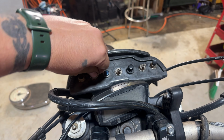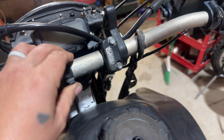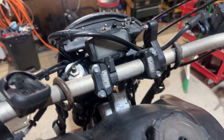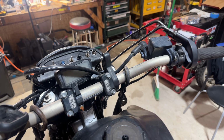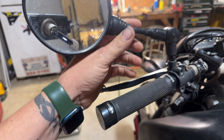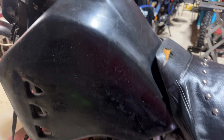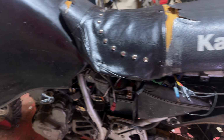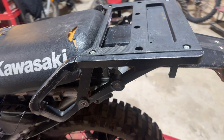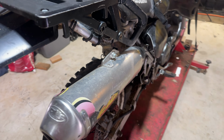I'm not quite sure. Have the Pro Taper ATV race bend bars. That's interesting. They had some, I mean, like these mirrors. They're not the best mirrors, but they add. I mean, somebody thought this bike was super cool and was going to fix it up, and that's something that we can all appreciate. But yeah, we're going to go through.